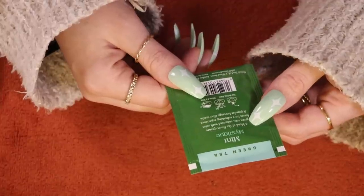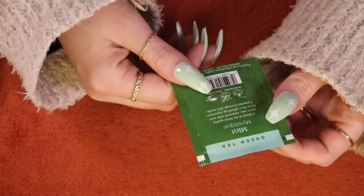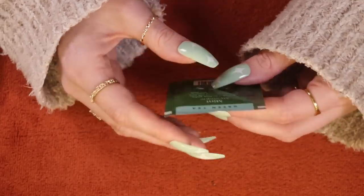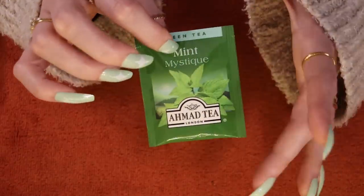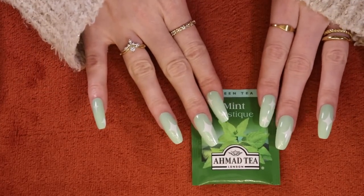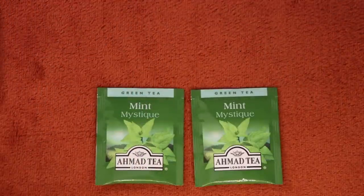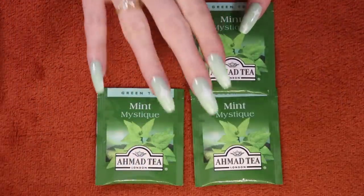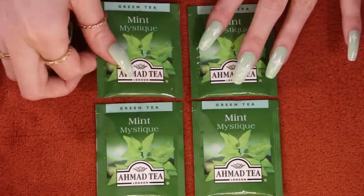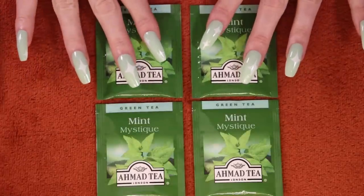A blend of the finest quality green teas enhanced with mint leaves for a refreshing experience. A popular beverage after meals. So this one will definitely get enjoyed by myself. So we have one Ahmad tea, two Ahmad teas, three Ahmad teas, and four Ahmad teas. I'm trying to get it all nice and lined up.